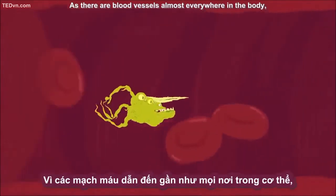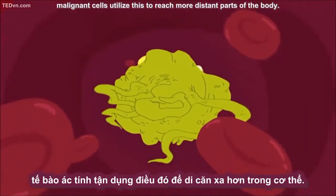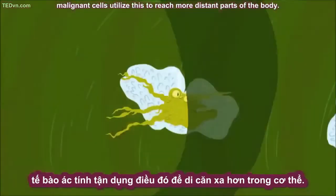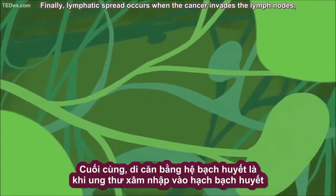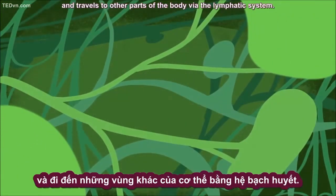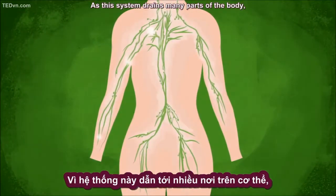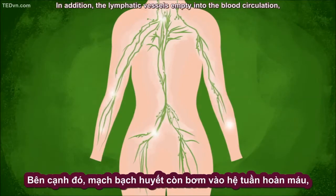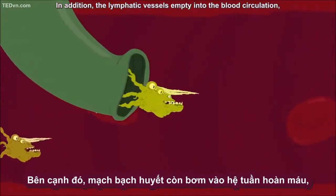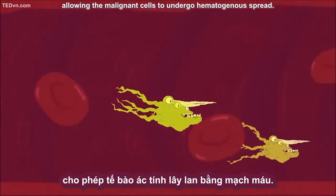As there are blood vessels almost everywhere in the body, malignant cells utilize this to reach more distant parts of the body. Finally, lymphatic spread occurs when the cancer invades the lymph nodes and travels to other parts of the body via the lymphatic system. As this system drains many parts of the body, it also provides a large network for the cancer. In addition, the lymphatic vessels empty into the blood circulation, allowing the malignant cells to undergo hematogenous spread.